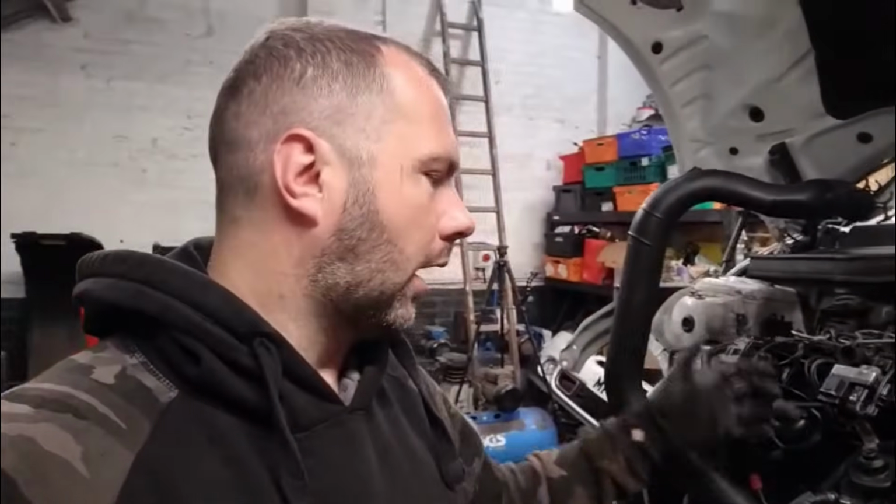I don't know if when we've done that we've damaged the internals of the high pressure fuel pump, or indeed it's not now seating correctly, or we've nicked the O-ring or something. So the high pressure fuel pump's going to need to come out.